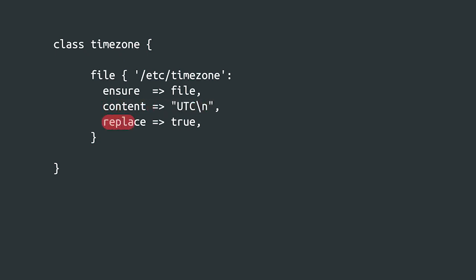Finally, we set the replace attribute to true, which means that the contents of the file will be replaced even if the file already exists. We've now seen a couple examples of what we can do with the file resource. There are a lot more attributes that we could set, like file permissions, the file owner, or the file modification time. We've included a link to the official documentation in the next reading, where you can find all the possible attributes that can be set for each resource.